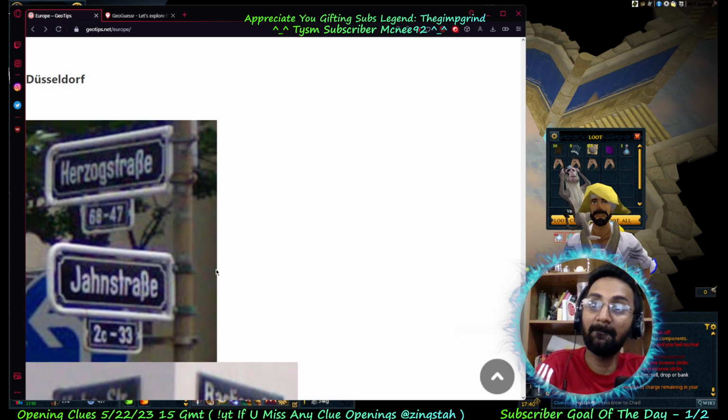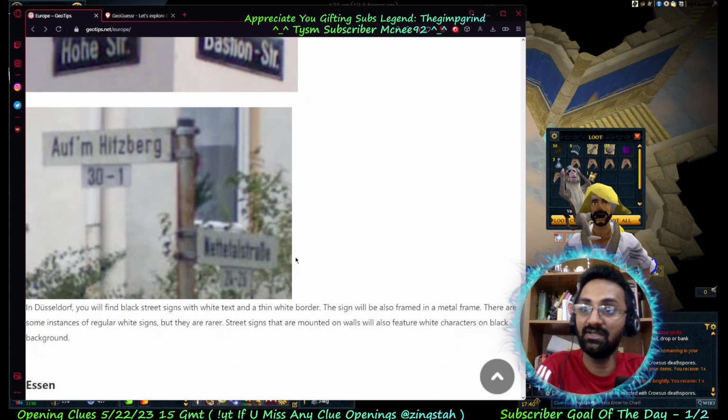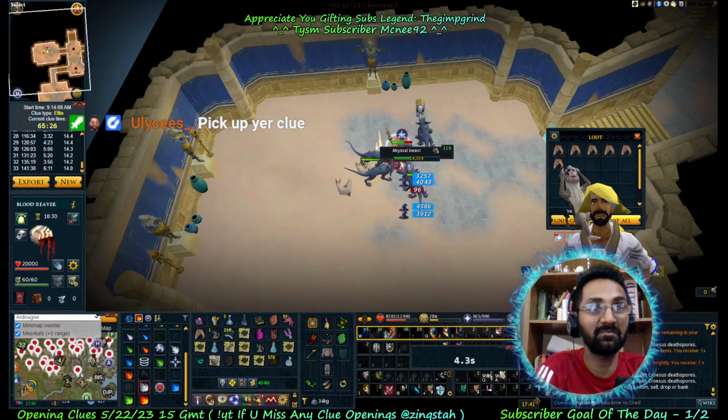Herzogstraße. In Düsseldorf, you'll find black street signs with white text and a thin border. The signs will also be framed in a metal frame. There are some instances of regular white signs, but they are rarer. Street signs mounted on the walls will also feature white characters on a black background on the back.